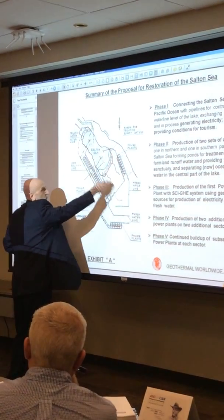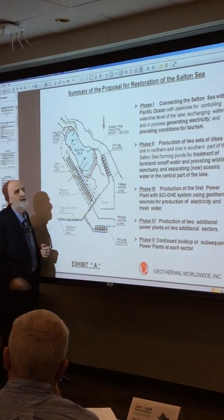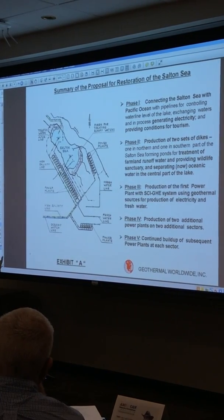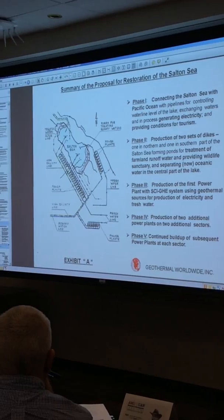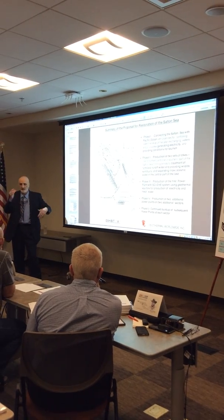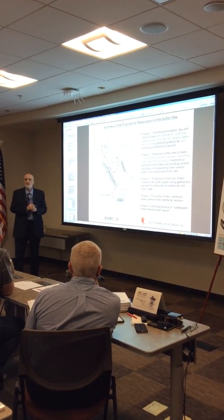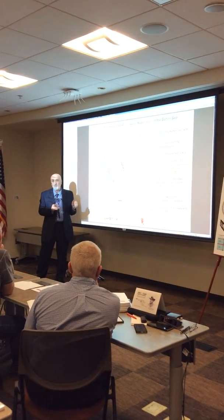This water from the New River and Alamo River can be reused for farmland. That is a huge plus, because that water is now going to compensate for evaporation, and as soon as it touches the Salton Sea, it's gone. You can use it for farmland. We are fighting over water, who's going to get how much, but we have plenty of water. We can use this for it.